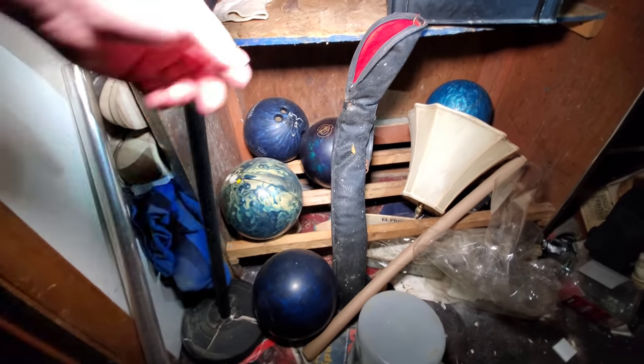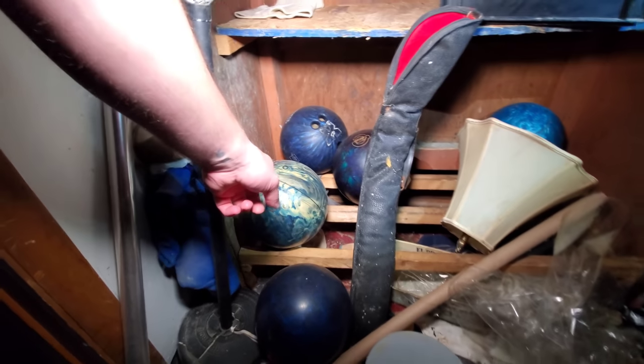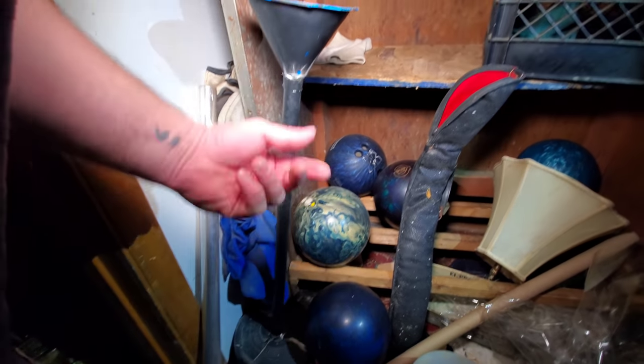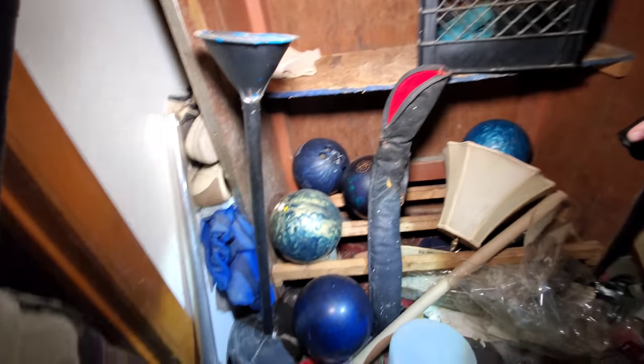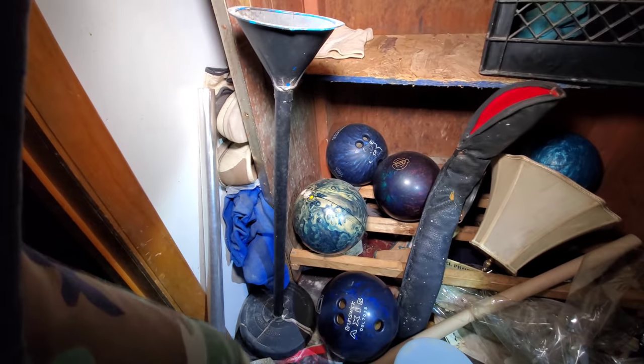Jeez. I think I found your bowling ball, Kayla, the one you use in league. Come look at the ball. That one's split. That means it was out in the cold. Somebody threw it and bam, it just went. That one right there, the blue one. Yeah, that's a nice looking ball. It's a good old Brunswick.